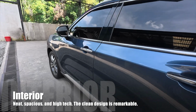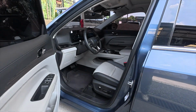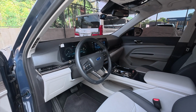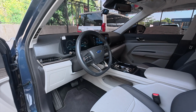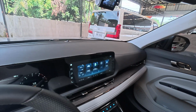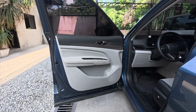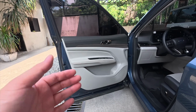And now let's move inside the Ford Territory to explore its interior features. And when you open that door, you'll be greeted by this nicely designed interior. So I think it's a combination of modern design. Although feature-packed as it may be, the designers of this car actually tried to declutter the car. So as you can see, the dashboard is very simple, and the only thing that's in the dashboard is this long LCD panel.